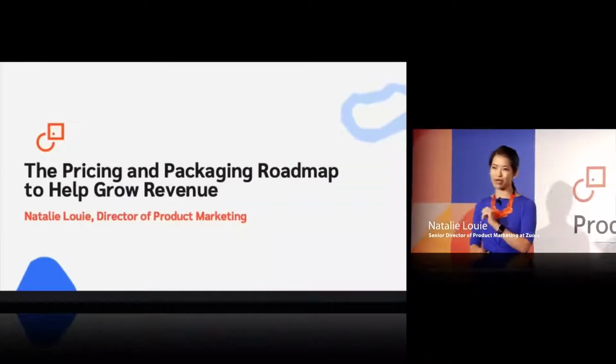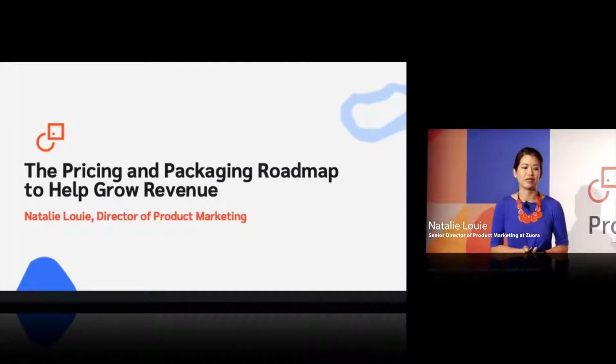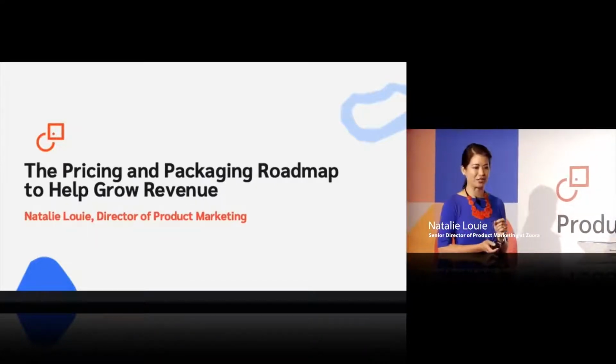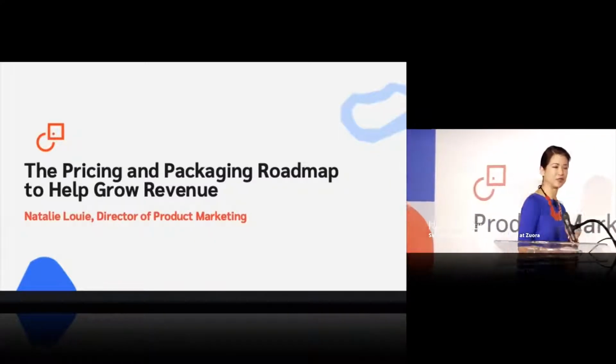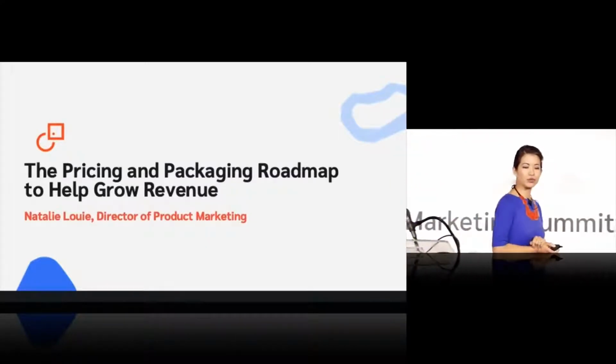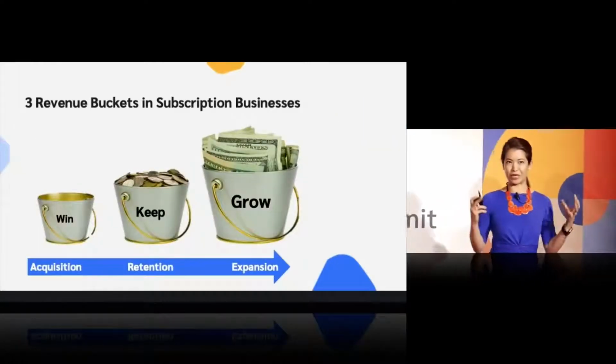So in order to build a pricing roadmap, I need to share two basic pricing concepts with you. These are very important to master and understand so you can position yourself to ultimately drive the pricing roadmap. These will be the building blocks. First one is subscription has 3 key revenue buckets. And this is the meat of the pricing concepts.